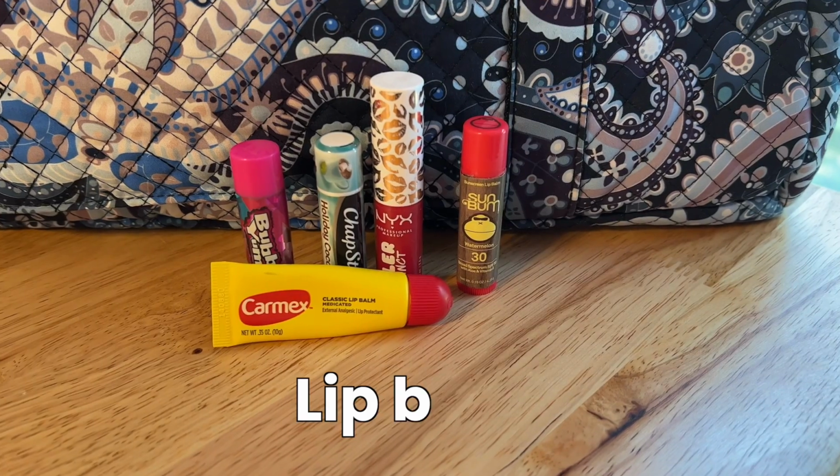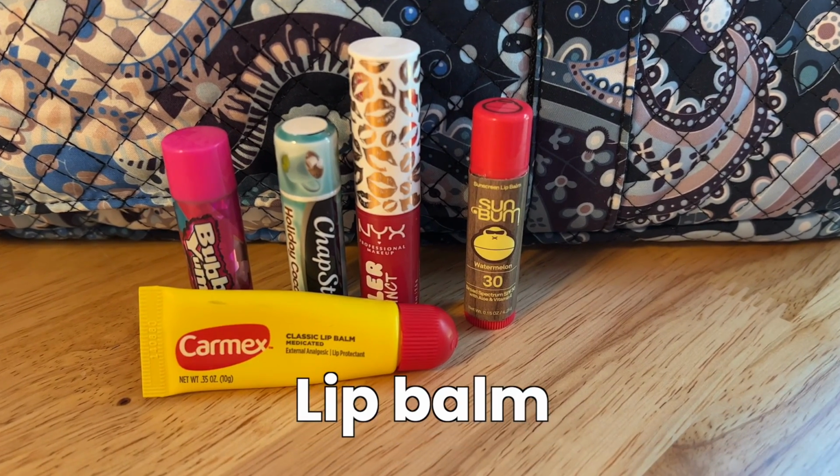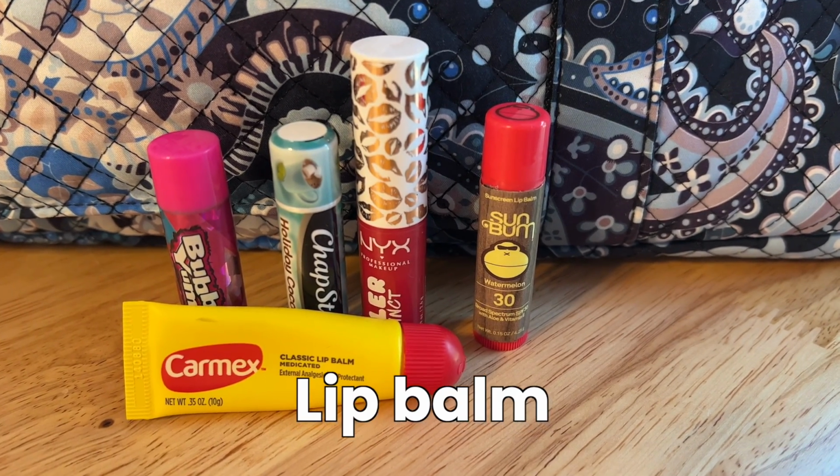The number 3 item that I always pack on a flight is lip balm. It gets really dry up there in the air, doesn't it? And your lips can really suffer. So find a nice high quality lip balm. We've linked to tons of different varieties from budget to a little bit more splurgy in our Amazon store. And I think it's an absolute must, no matter who you are, to travel with lip balm.